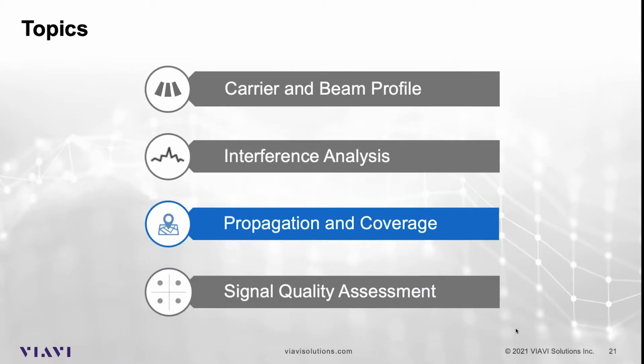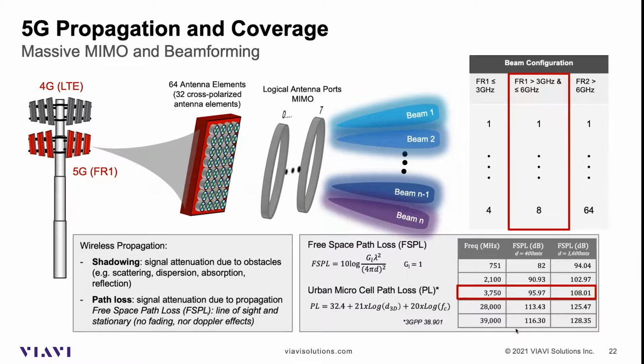Okay, so next is propagation and coverage. This is also an important aspect because, in comparison with what we're used to dealing with in low bands, it is not going to be the same with mid bands, and certainly not the same with high bands. What I'm referring to between low, mid, and high is: low bands are anything below, let's say, 2.5, 2.6 gig. Mid is in the 3.7, 3.5, and then high is millimeter wave.